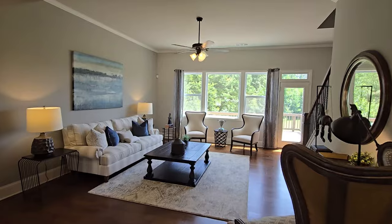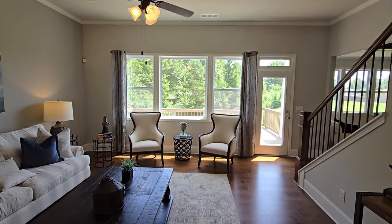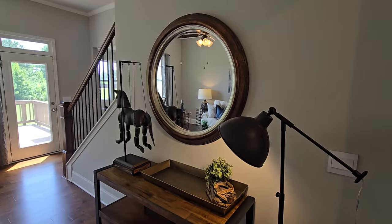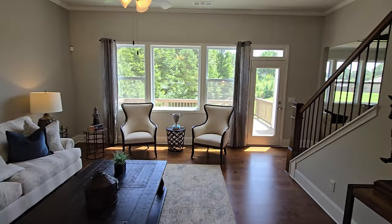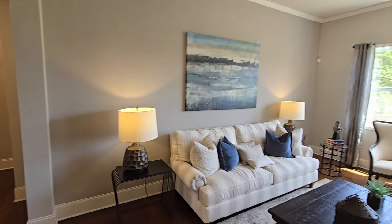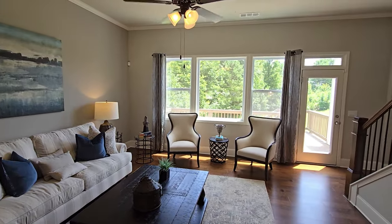Now let's not forget the amenities. Genesee has everything you need to enjoy both time inside and outside of your home. There's a pool where you can cool off on those hot Georgia days, a playground for the kids, and a cabana that's perfect for those lazy Sunday afternoons. There's even a picnic area where you can enjoy meals with the family and friends in the great outdoors. It's the kind of place where neighbors become friends and you'll quickly find yourself immersed in a community that cares.